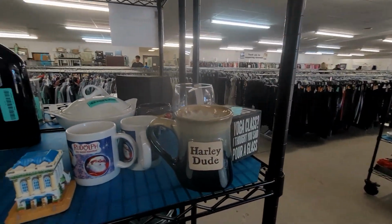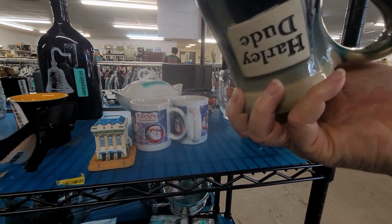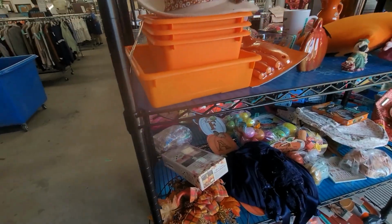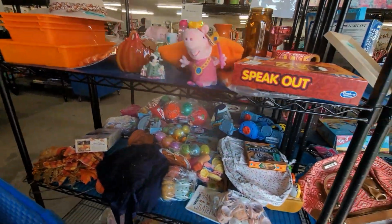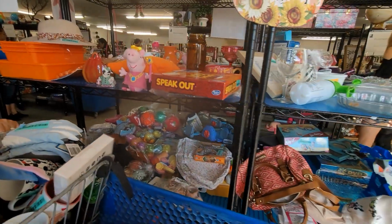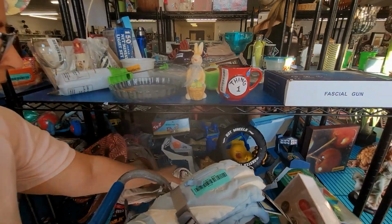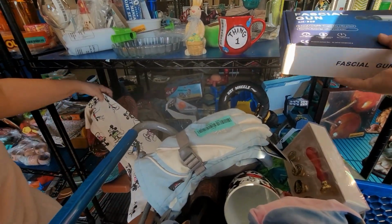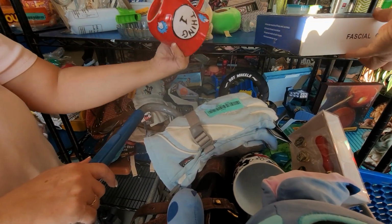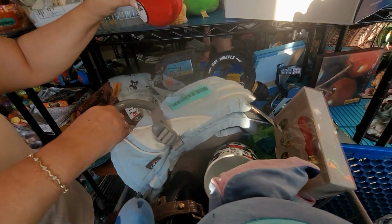Contemplated that Harley Dude mug. It was a nice big mug, and people who have motorcycles, especially Harley Davidsons, are very passionate about their motorcycles. Wasn't that piggy cute? I think that's called Peppa Pig. I liked that Thing 1 mug, and I was looking everywhere for the Thing 2, but none was to be found, and they did want $5 for it. I think most of the mugs were either 25 cents or $5.